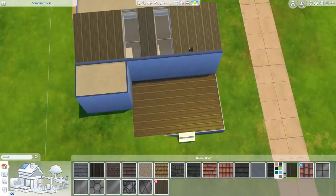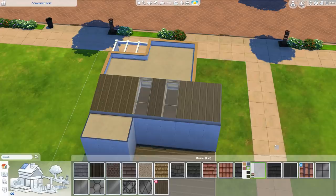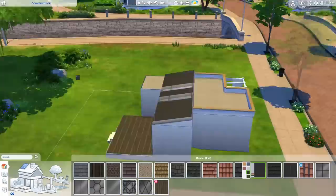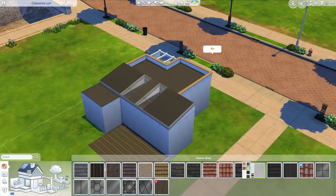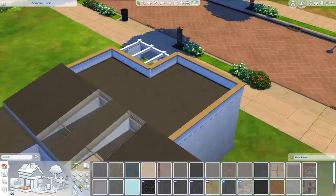I might use this. No, I will not. That looks so stupid. Maybe I'll do that one. I don't know if I want to do the corrugated roof stuff. I might just go with black. Oh, that'd be so bad though. If the roof was black, it would attract so much heat. It would be so hot. Let's just do regular concrete. Because, you know what? No, let's do grass. Probably not all of the roof though, because I feel like that wouldn't make sense.